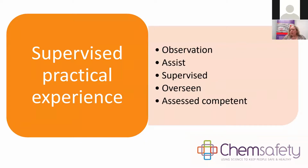Once we've covered the knowledge side of things, we start looking into the practical sides of things. So we need to ensure that if people are not properly trained and experienced, that they're being supervised. So if you are thinking of a new worker coming to start a job on site, then they might go through a process of observing the task being undertaken. They might assist with the task. Then they will undertake that task supervised, and then they might undertake that task independently but being overseen, and then they can be assessed as competent.